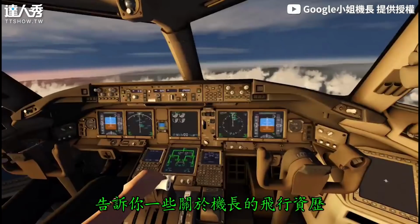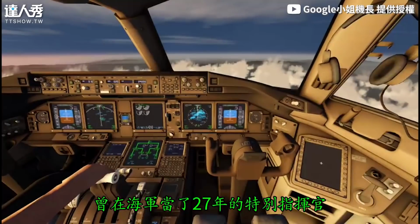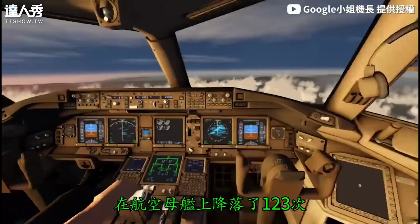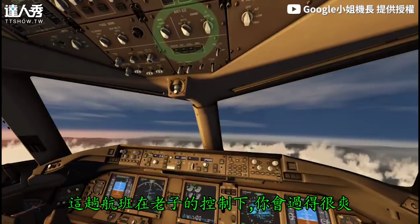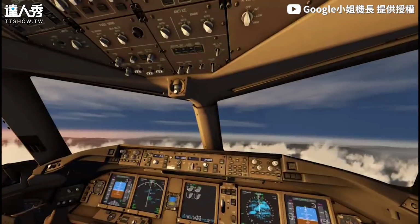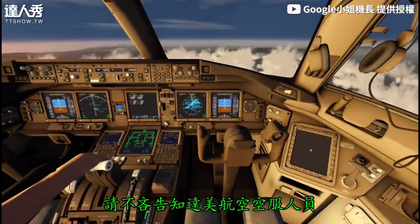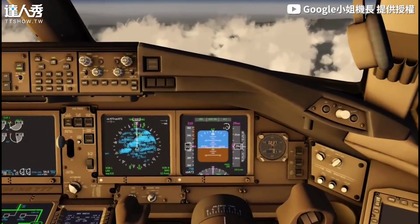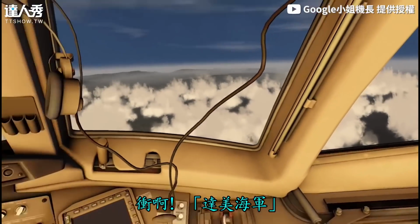A little background about your captain. Retired from the United States Navy after 27 years as special instructor pilot. Logged 123 aircraft carrier landings. I'm at the controls of your flight today, so you're in good hands. If there's anything we can do to make your flight more comfortable, please let the Delta girls in the back know, and welcome aboard. Go Navy Delta.